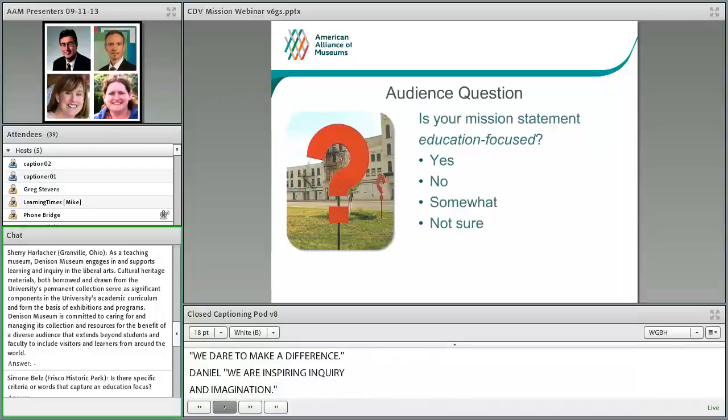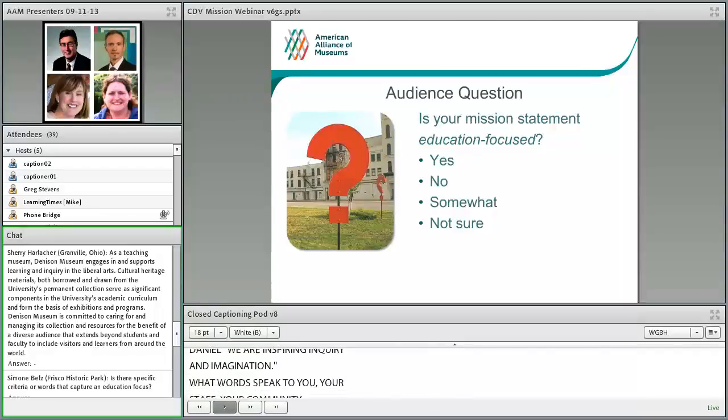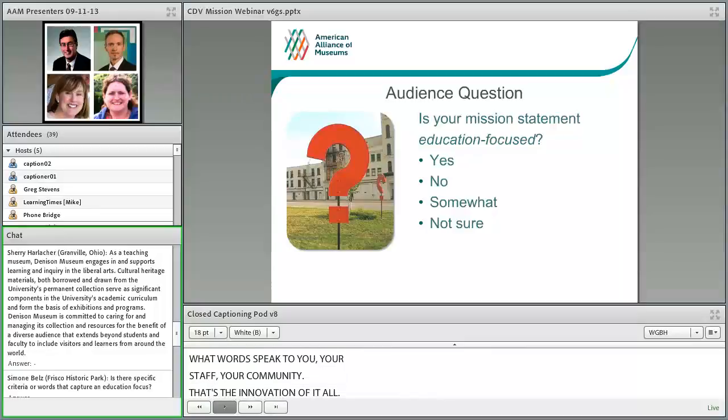You may do things that have never been done before, but the bottom line is the so what. We're all about collecting, preserving, exhibiting, programs. So what? Well, at my institution, it's inspiring lifelong learning around science and natural history. We want to inspire you to be a lifelong learner and have that spark happen here. So that's just my 2 cents.